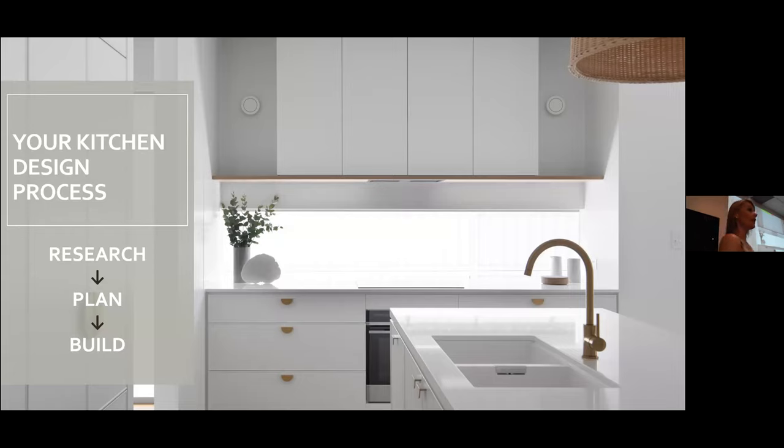Yes, it is. Yeah. But anything, you can chip anything. You can chip a tile on the floor that's porcelain if you drop something. But if you've got two sinks, like in my home, I've got my island bench where I've got a sink, and then in my scullery, I've got a drop-in sink, because that's where all the washing gets done anyway.